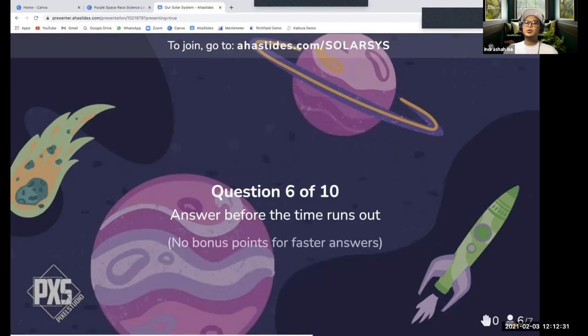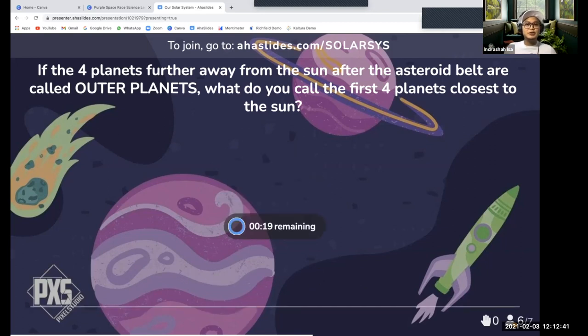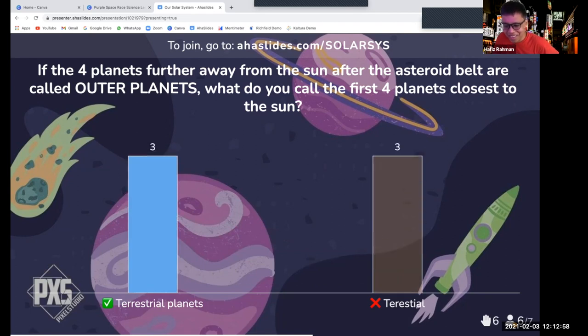The next question number 6, and your question is: if the four planets further away from the sun after the asteroid belt are called outer planets, what do you call the first four planets closest to the sun? There's a name for these four planets, right? Okay, what is that name? Just one word. But the spelling, I don't know what it is. Inner planets.